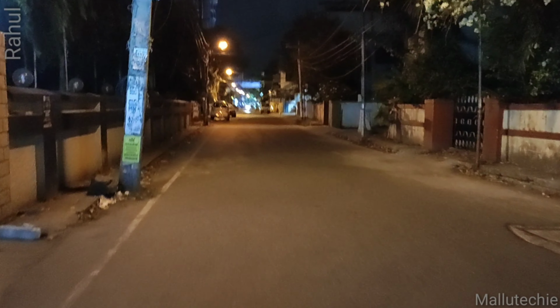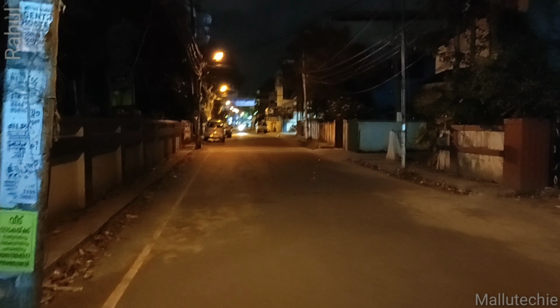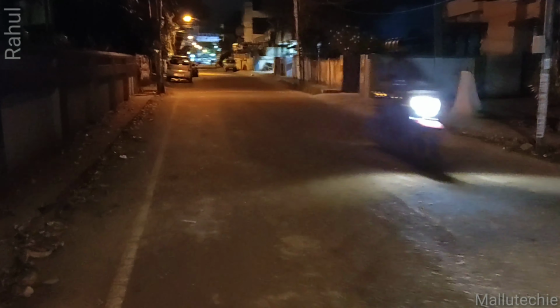This is a low light rear camera sample of Redmi Note 7 Pro. Low light is pretty good. It is nothing to write home about, but yeah, there is too much jitter because it is using EIS. Hi guys, this is a front camera sample of Redmi Note 7 Pro. I would say you should not take low light video at all. It's not good at all.